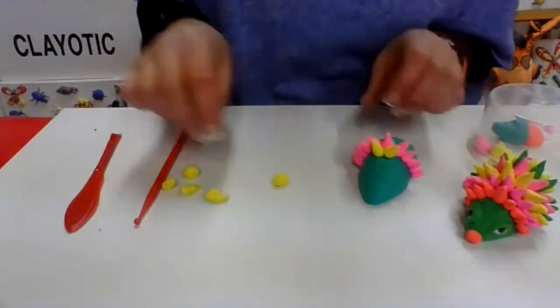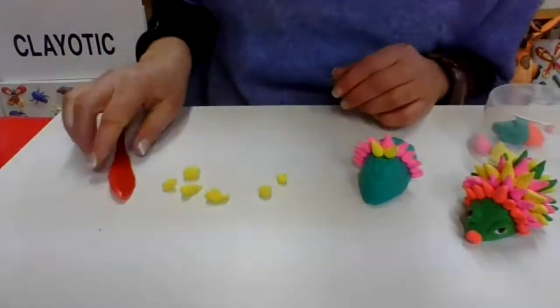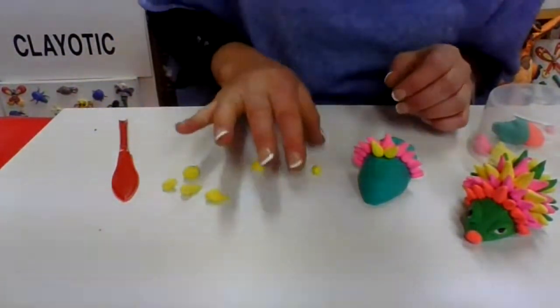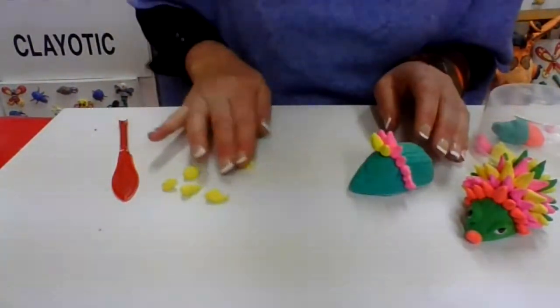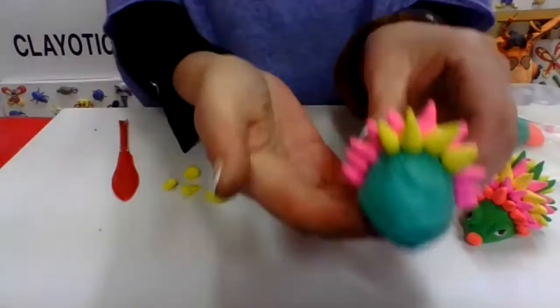And then we're going to do half each of our balls, and then two smaller balls, droplets, stick on. Stick on. So I'm just going to show you that. So there's that.